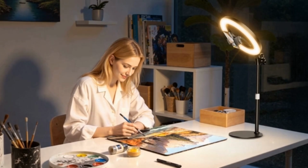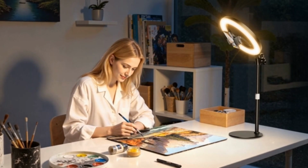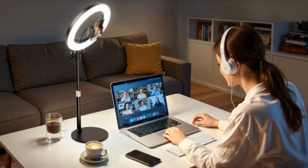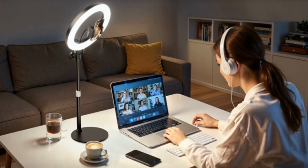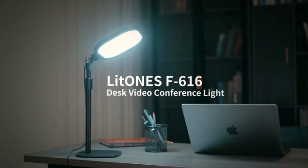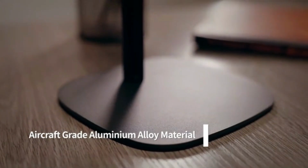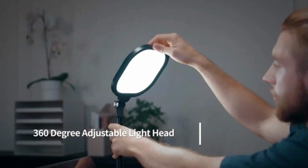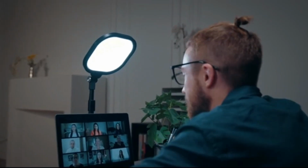Number 5, human-centric video conference lighting. Bad lighting on a video call makes you look unprofessional, tired, and unengaged. Relying on overhead lights or bulky ring lights often creates harsh shadows or takes up too much room on your desk. The human-centric double kit is a specialized LED monitor light system designed specifically to make you look your best on camera.